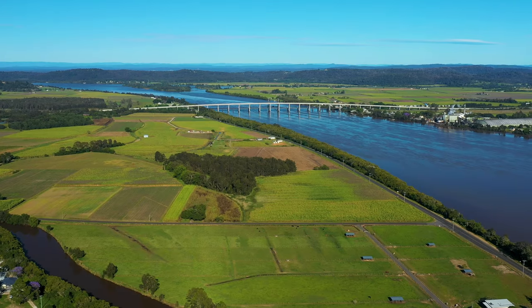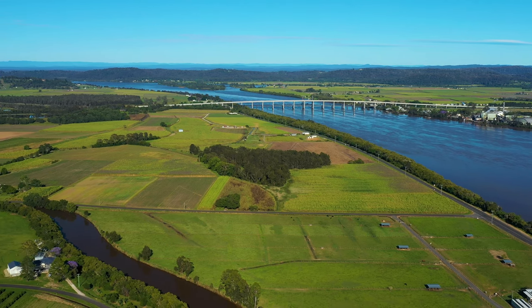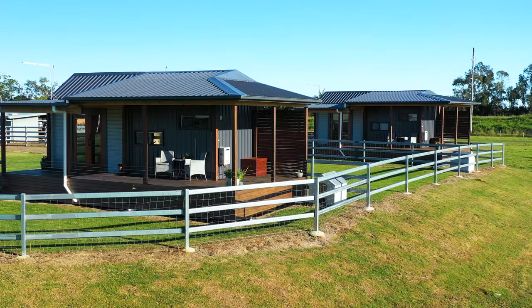Hey guys. We're back in Australia in a little place called Yamba, which is located in New South Wales, which was recently voted Australia's number one tourist town. How good? Where are we staying, you might be thinking? Well, we're staying in these not only incredible, but identical tiny homes. Come with us as we show you around today's perfect place.